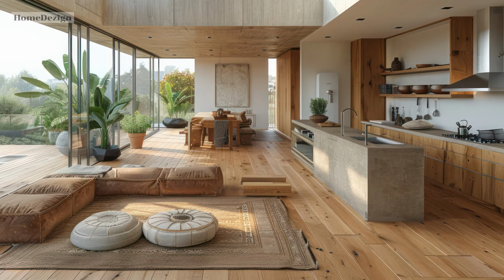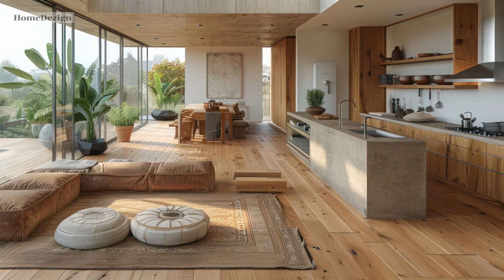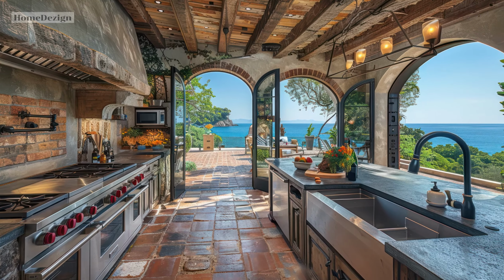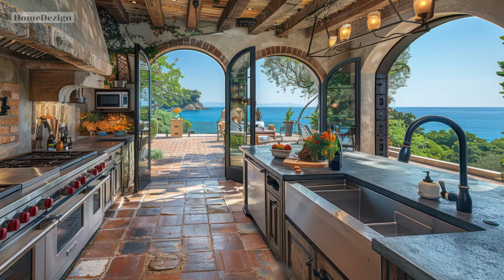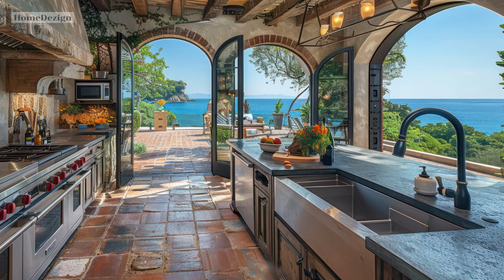Whether you're dreaming of a cozy breakfast nook overlooking the garden, beautiful natural scenery outside, or a fully equipped outdoor kitchen for entertaining guests, it's all within reach with a little creativity and imagination.